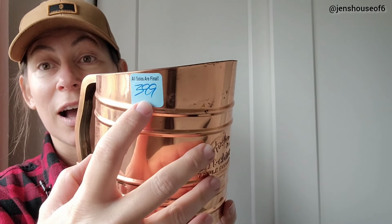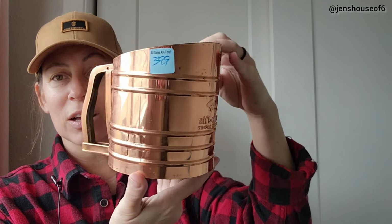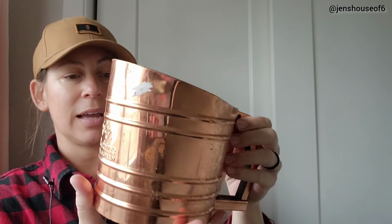It was 50% off because it was $3.99, and it's a blue tag. So it says Foley Sift Chine Triple Screen. I don't know, this might not even be old, but I love the copper. Never seen one, like I said, so had to have that. And it was sitting right next to those Avon pink canisters with the gold rims. I'm like, oh, it all just blends so well. So I was really happy to find this.